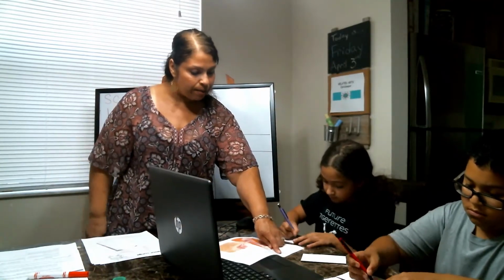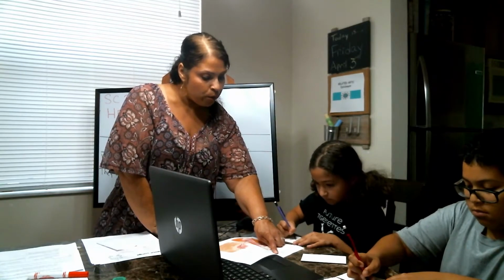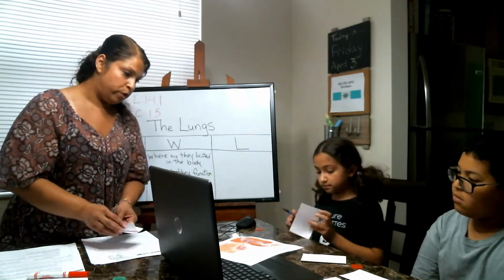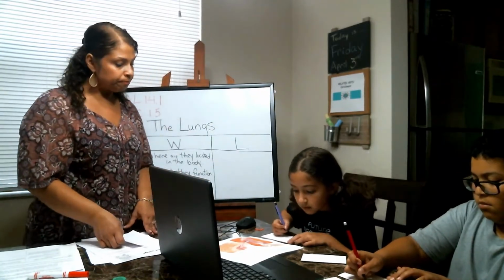Yes, the one that starts with a B. Good job, Chloe. Bronchi, spelled B-R-O-N-C-H-I. Again, these are the smaller tubes, okay? These are the smaller tubes that branch into the lungs. And we're going to write one more word down. Yep, you can write smaller tubes on the other side of your card. If I'm going too fast, let me know. I'll slow down.